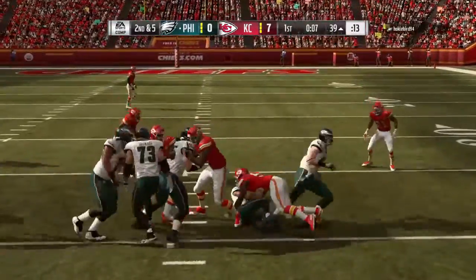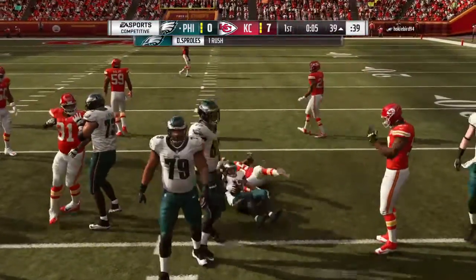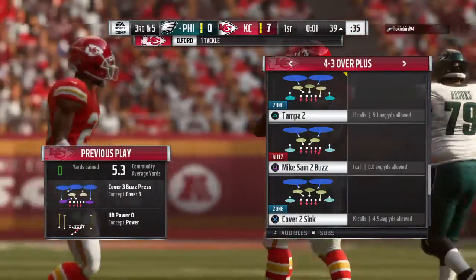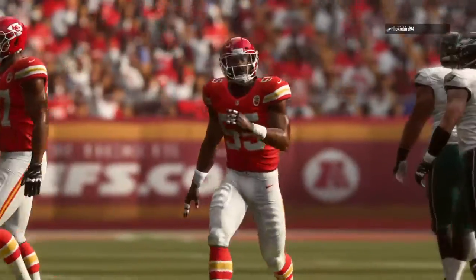Now it's the all-purpose back, this is Darren Sproles, and nothing doing. He's immediately taken down at the line of scrimmage. The pass rush specialist, D. Ford, in on the stop.